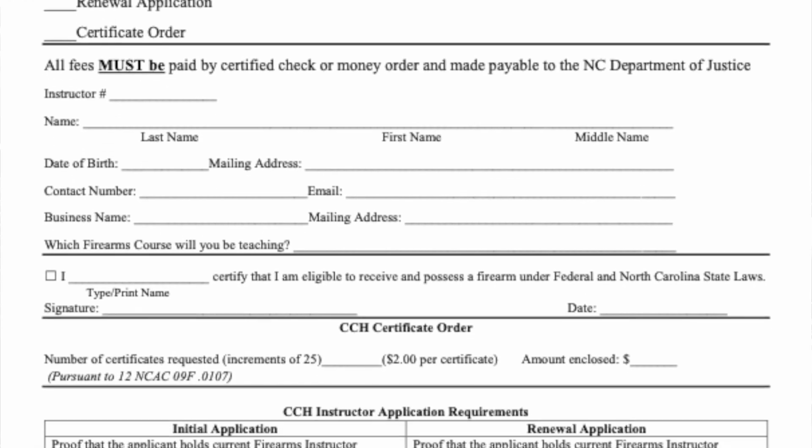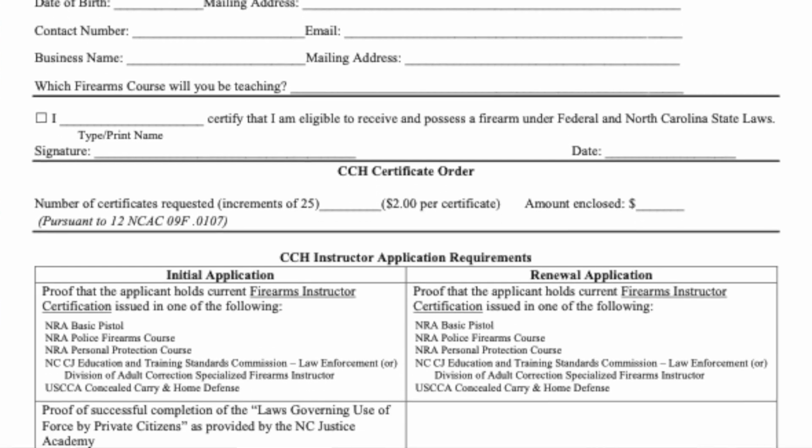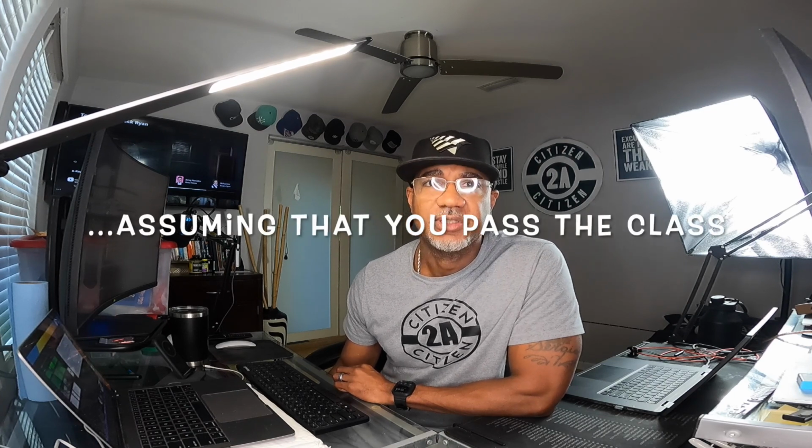So once you have those certifications and you've taken that class and you got your certificate from both, then you submit an application to the North Carolina Department of Justice. I'll pull that application up there, and you submit a $50 cashier's check along with your certification and the application, and you send that up. And I think in 2-3 weeks, you'll either get approved or declined. They do a background check on you for that as well.